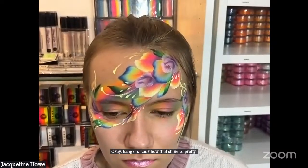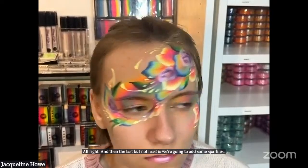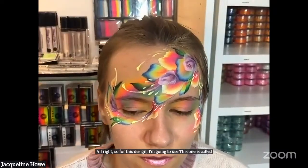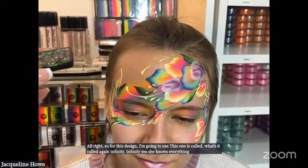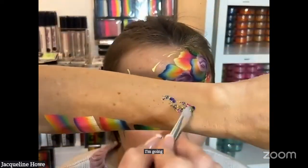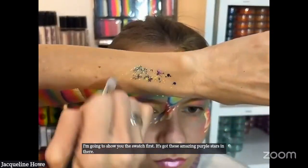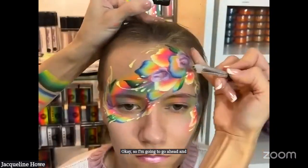All right, and the last but not least is we're going to add some sparkles. For this design, I'm going to use, this one is called, what's it called again? Infinity. Infinity, yeah, she knows everything. This one's called Infinity. It's one of the colors in our palette, and it has these amazing purple stars in there. I'm going to show you the swatch first. Okay, so I'm going to go ahead and apply that up here.